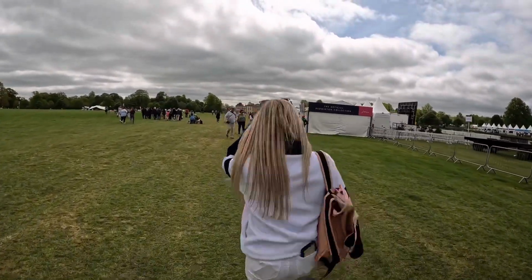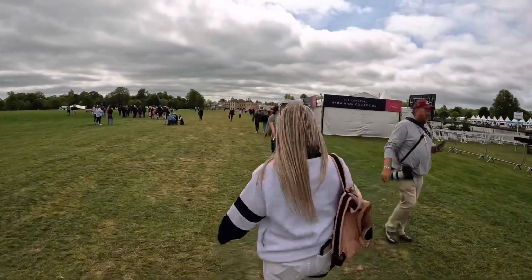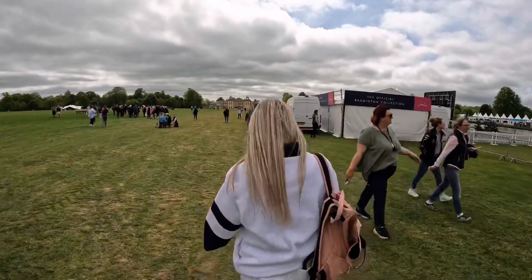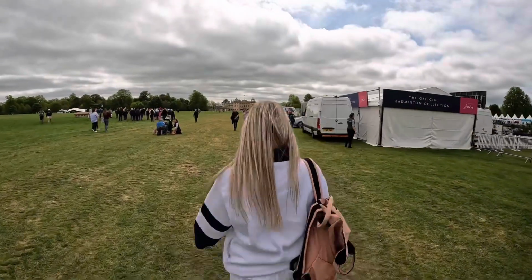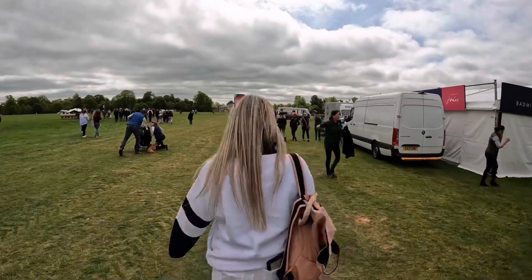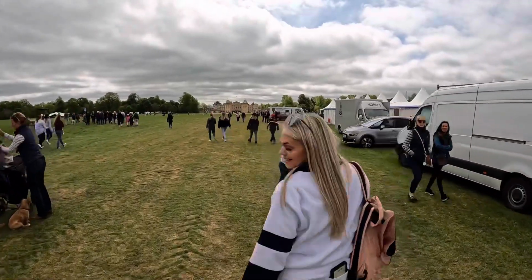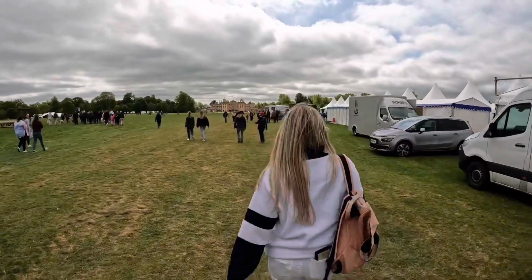We've seen some friends and had a little sit down and watched some of the dressage on the big screen, so that was nice. And we're now off, like I said, to do some of the stands and do some of the shopping, because it's huge and it's going to take a little while to get around it all. But we best start today.